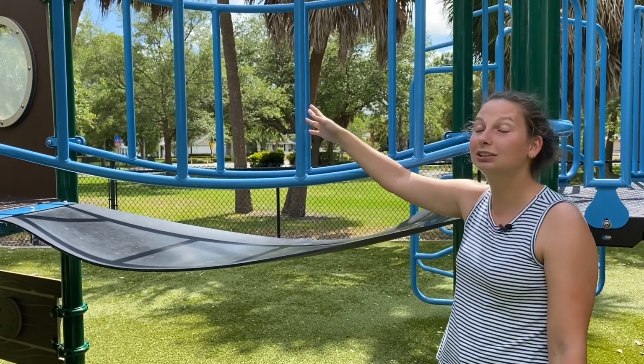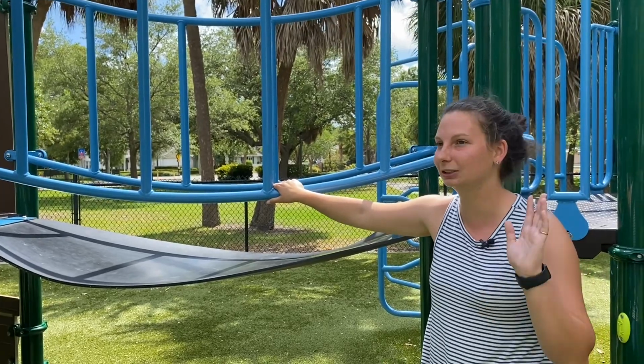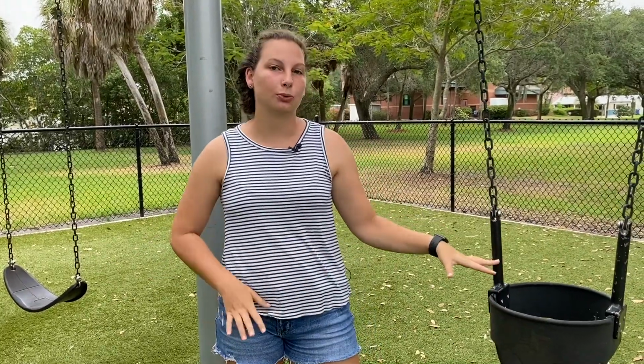And then also, these gaps are very huge. I've seen kids, not my kids, fall out from under here, and when they go to grab a bar and they miss, they fall through this way. So the next topic we're going to talk about is the swings.